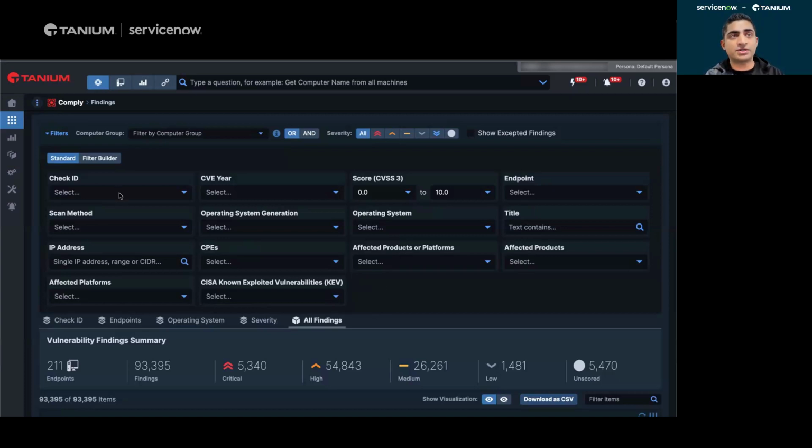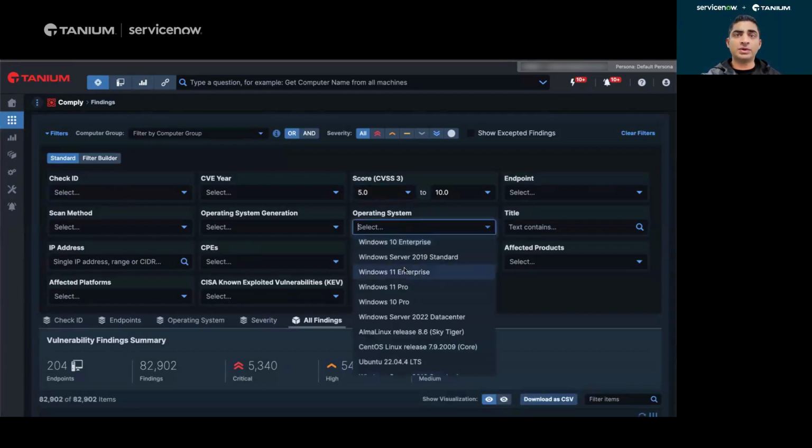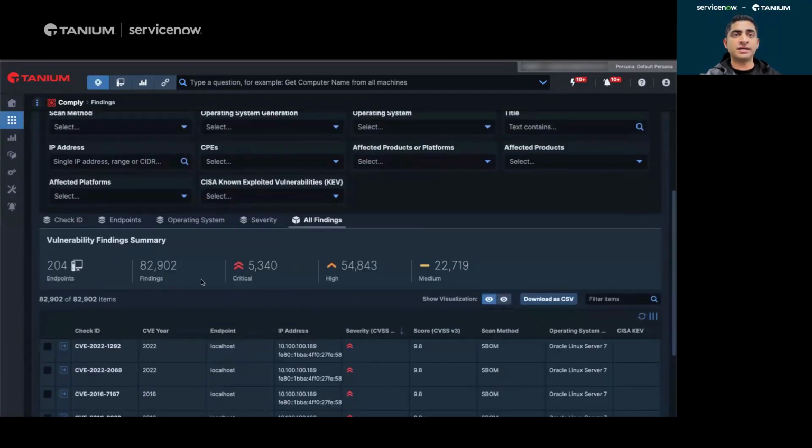So as an administrator, I might care about CVSS score, and you have to check this with your security teams and your risk teams, people who are going to use the data in ServiceNow. I might care about CVSS score 5 to 10 or 8 or higher. And I might care about Windows machines and not Linux right now. So really go through the requirements of the ServiceNow vulnerability response requirements and then determine what type of data we need from Tanium. So as you can see, my criticals are now much lower, highs are a little bit high.